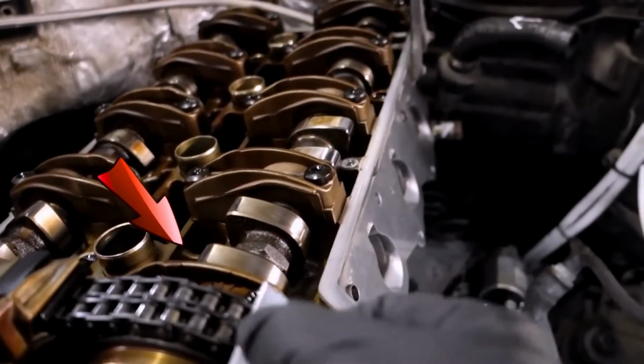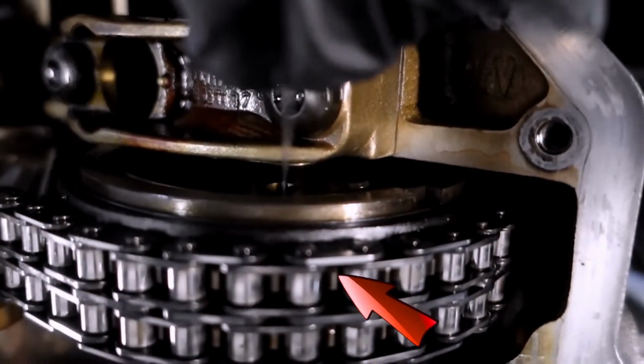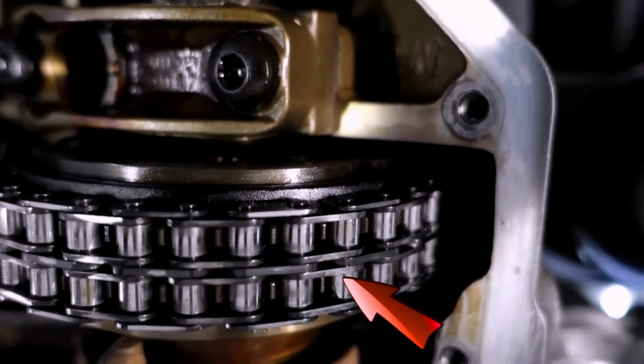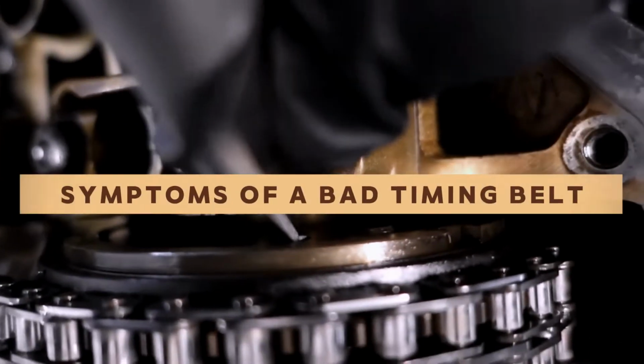Today we're diving under the hood to talk about a critical engine component, the timing belt. It's a hidden hero, silently keeping your engine in perfect rhythm, but just like any part, it can wear out. So, how do you know when your timing belt is on its last legs? Let's jump in and explore the symptoms of a bad timing belt.